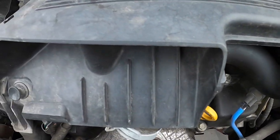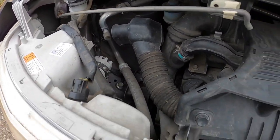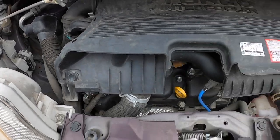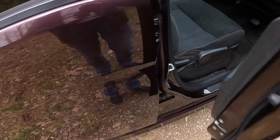But that is, I think it's the KF CVT engine, and it's got a timing chain, so I haven't got to worry about any cam belts. Happy days. Right, let's take a look inside.